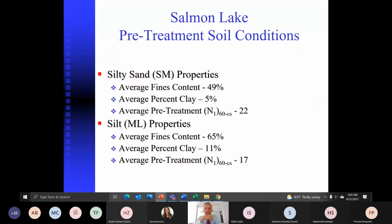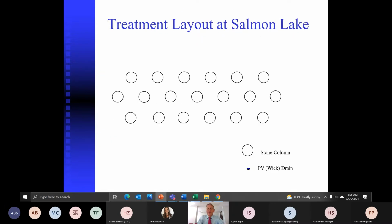The pre-treatment conditions are that we have two materials, a silty sand with an SM classification, average fines content of 49%, average clay of 5%, and the average pre-treatment blow count was about 22. This is the clean sand equivalent. And the silt layer had a fines content of about 65% with average of 11% clay and a pre-treatment blow count of 17.